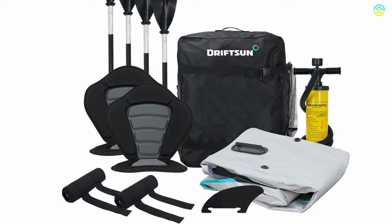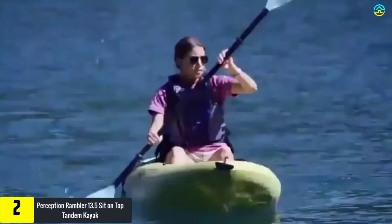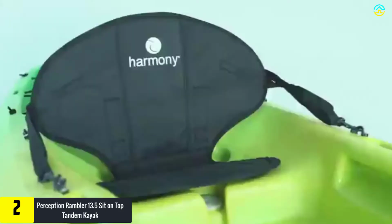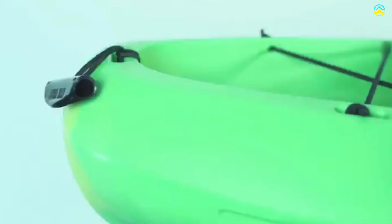At number 2, we have the Perception Rambler 13.5 sit-on-top tandem kayak. It is believed to be an excellent option for people who are searching for a highly versatile boat, without breaking their wallet. It has become number 1 choice of newbies and intermediate paddlers. Paddlers can get out and enter the product at ease owing to the presence of roomy molded in seat. It has sufficient room for accommodating up to 2 people.